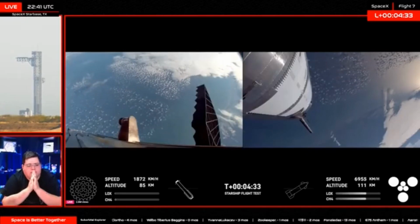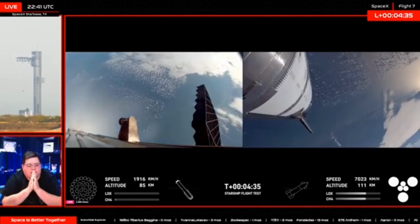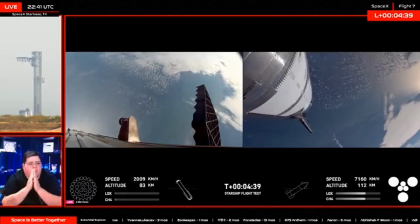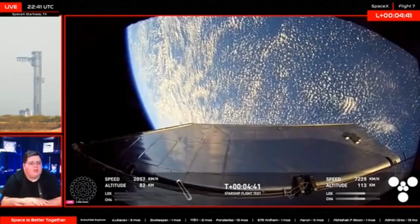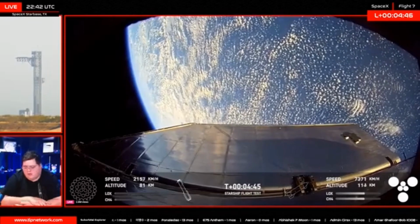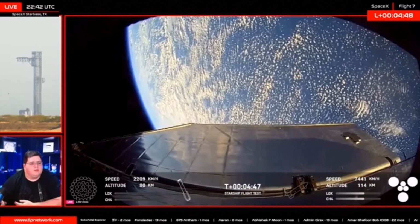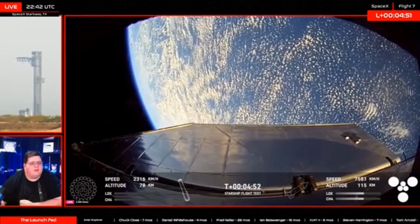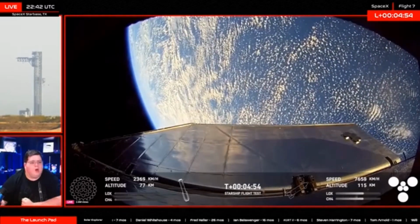Now, reminder, our stage 1 objectives are to have a controlled ascent, stage separation, as well as a controlled boost back burn and hot stage as well. So we're looking good for that so far. Some great views there from the ship of Earth. That looks incredible.